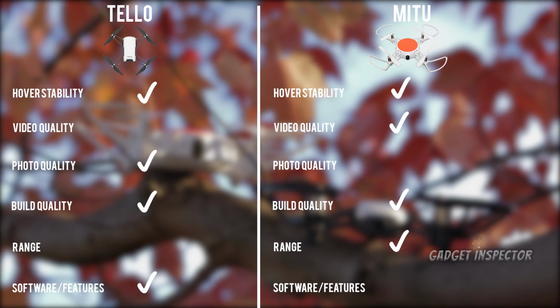Both are built about the same, and with any plastic drone, you can definitely break it. But they both feel well made. Range, in terms of the video feed, goes to the MITU. The Tello can really struggle, but with a Wi-Fi repeater, you can remedy this problem. Again, check the card above for a video I did showing you how to remedy this. On the other hand, control range of both drones is comparable. The Tello has more features, but both apps are intuitive and get the job done.